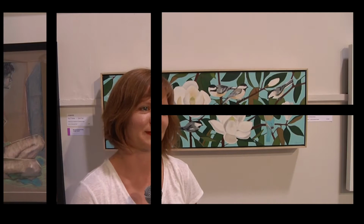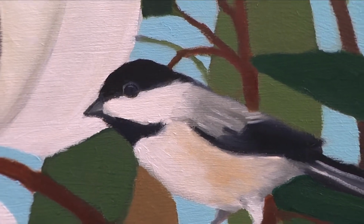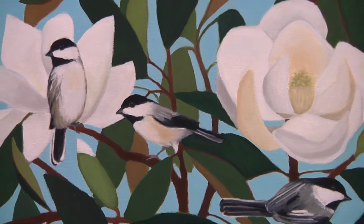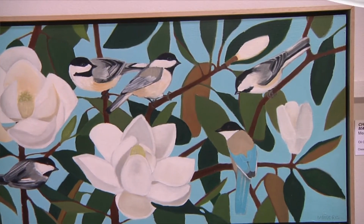Megan, please introduce yourself and give us the title of your artwork. Hi, I'm Megan Moore from Minneapolis, and my painting is Chickadees and Azul-winged magpie on a southern magnolia. And is there a story behind your artwork? One of my other Birds on Branches pieces is titled Lazienki Park, which is a park in Warsaw, and the birds in that painting are great tit birds, but people would see that painting and always say, oh, chickadees, I love chickadees. So I decided that I should do a painting that actually had chickadees in it.